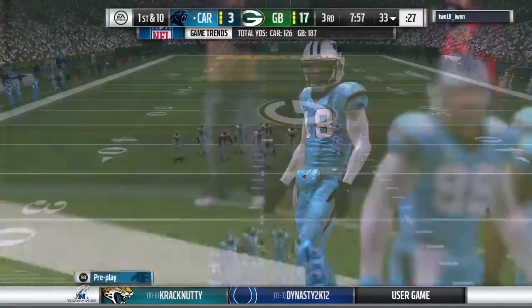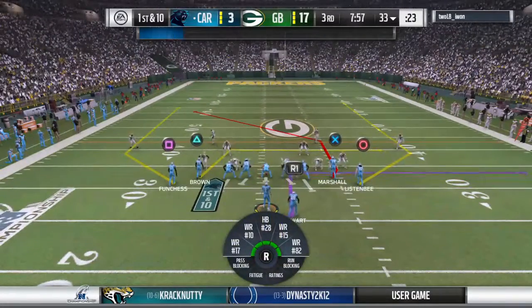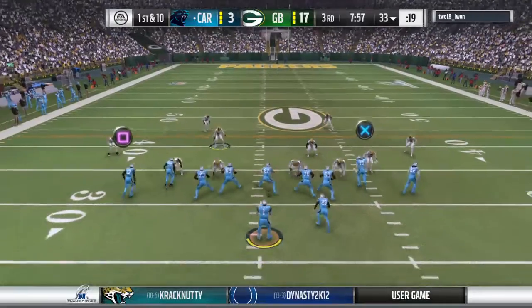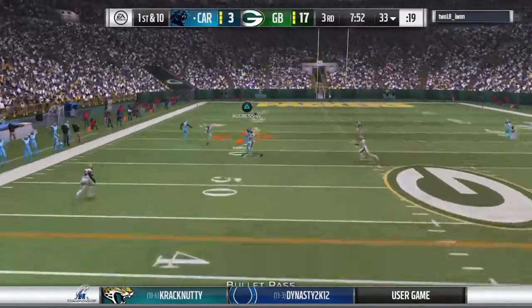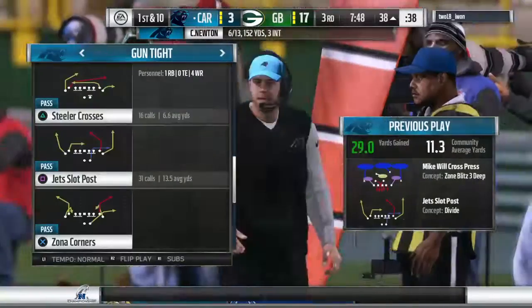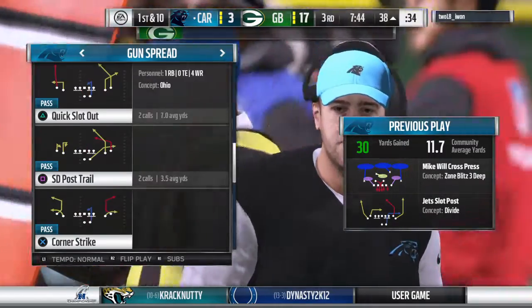And I never want to make something more important than it actually is, right? I don't want to create more hype than what is there. But I'm doing it, though. This is a really important drive. And we often talk about teams scripting plays to start a game. Well, this is taken in. It's complete. 30 yards on the pickup there. And it'll be first down, Panthers.